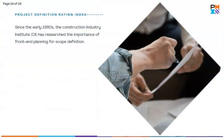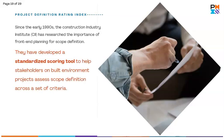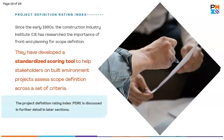Since the early 1990s, the Construction Industry Institute, or CII, has researched the importance of front-end planning for scope definition. To support their research and enable best practice, they had developed a standardized scoring tool to help stakeholders on built environment projects assess scope definition across a set of criteria. The tool, known as the Project Definition Rating Index, or PDRI, is discussed in further detail in later sections.